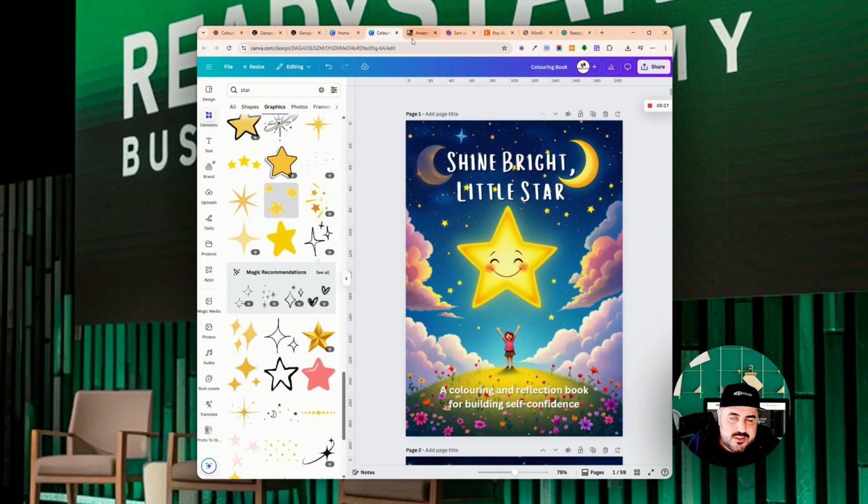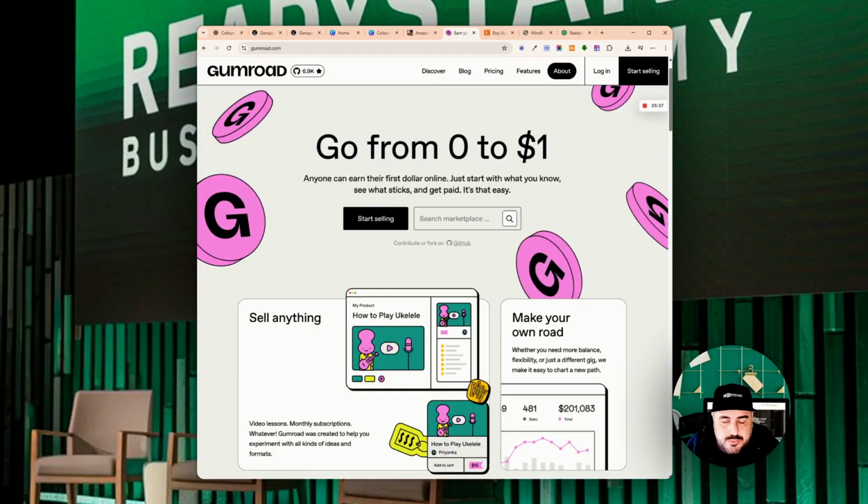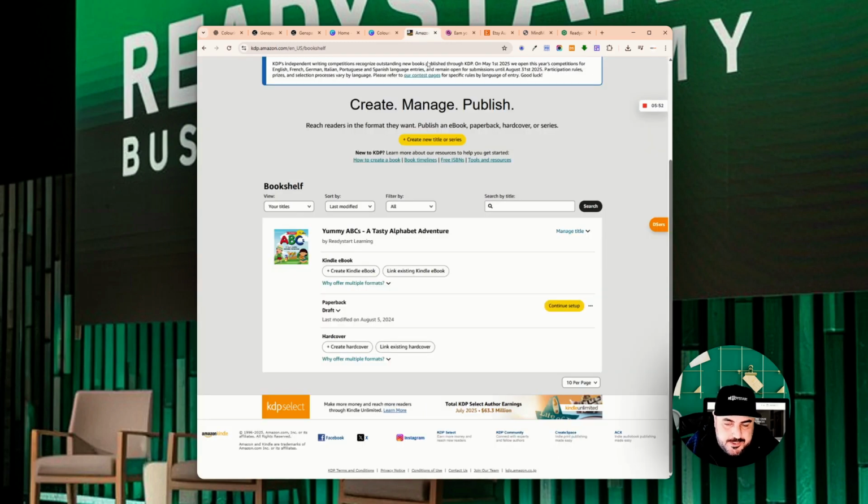You can then export it as a PDF, and pretty much just have it uploaded to things like KDP. You also have Gumroad as well, which is a fantastic digital product marketplace. That's something that we also provide our students and clients with, a service to help assist with putting it on there. But mainly it's just KDP, which is fantastic because now you've got international publishing rights, where you can have your publication sold all over the world and printed out for them to enjoy.